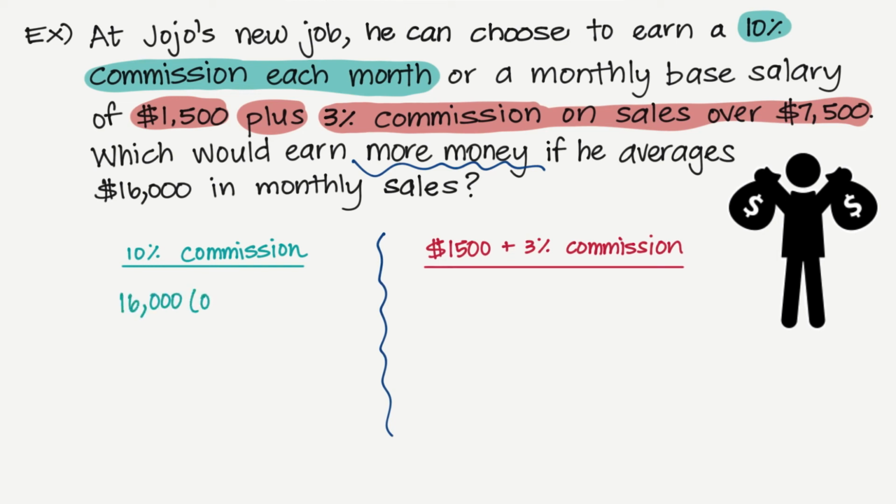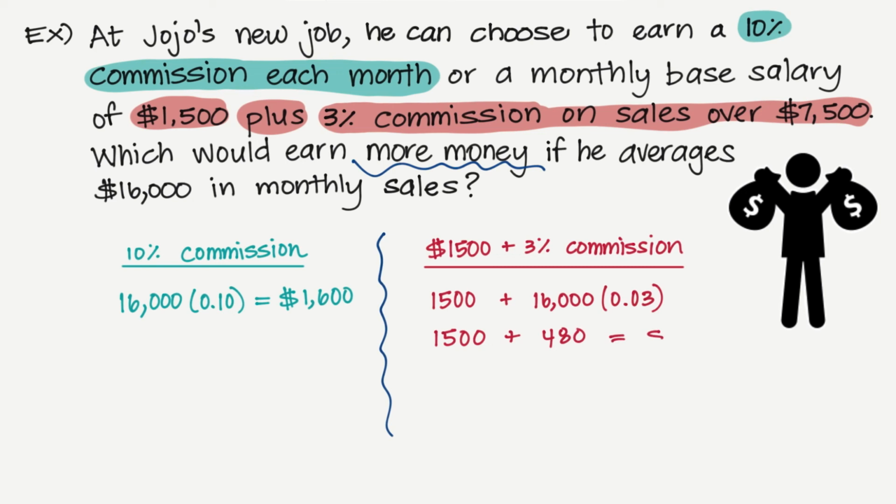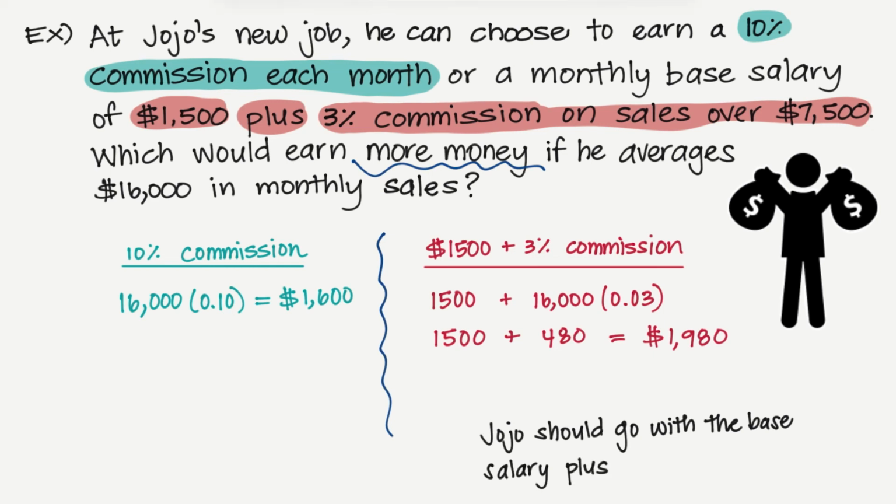So I'm going to multiply the $16,000 times 10%, which gives me $1,600. The next one is that $1,500 plus 3% of the $16,000. So $16,000 times 0.03 is $480 for a grand total of $1,980. So I think it's pretty clear here that if Jojo goes with the base salary plus the 3% commission, then he will make more money than just taking the 10% commission.